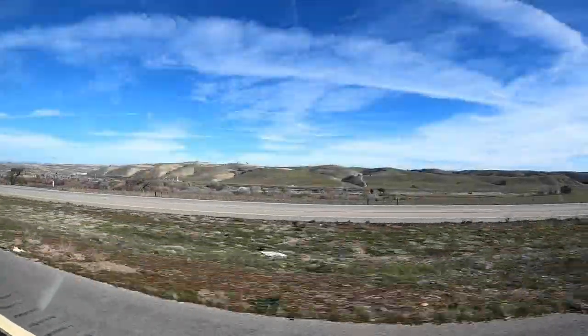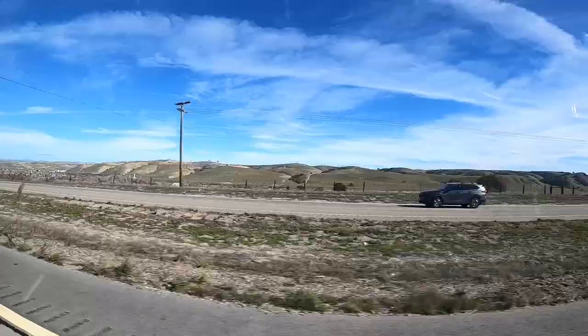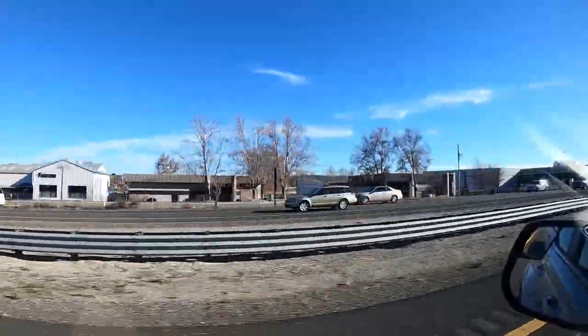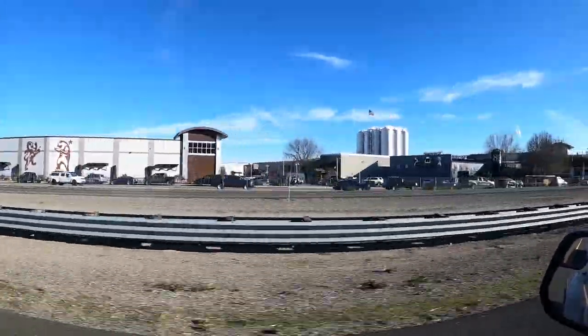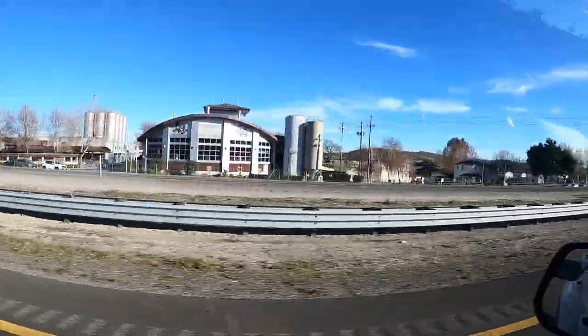That's where we're passing through Paso Robles right now. Wineries and oil fields is all that I know they have out here. But we're passing by Firestone Walker Brewery. Take a look at that there. We're in Paso Robles. So that's the Firestone Walker Brewery there in Paso Robles.